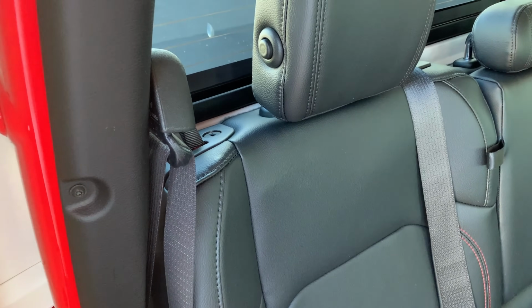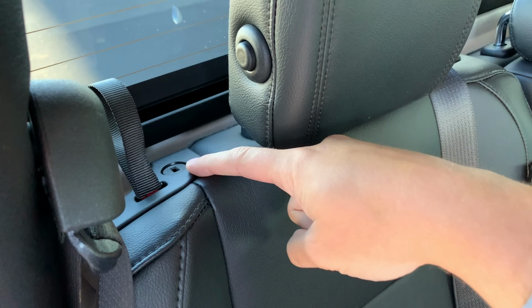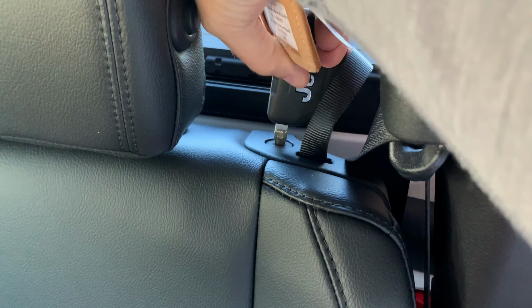But the best part of this idea is the fact that it's lockable. You can store whatever you want down here, and then you can see there's a little key lock next to the headrest. There's one on the driver's side, and there is another one on the passenger side. Once you've stored what you want in here, you can lock the seats in place and keep your items safe, and no one can get to them.